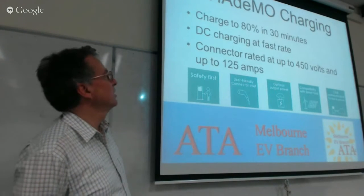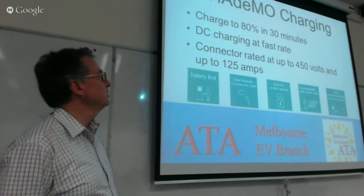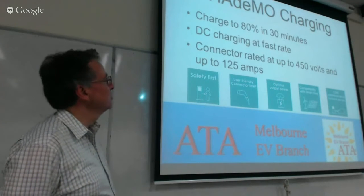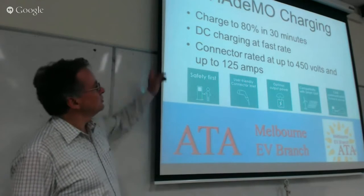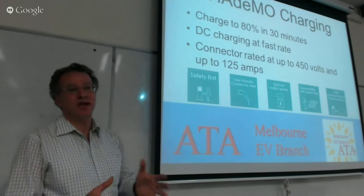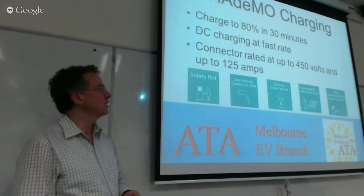So the fast charging stations work on the CHAdeMO protocol. This is one of 3 different fast charging networks that are available. Those 3 stations here in Melbourne are all CHAdeMO. The CHAdeMO charges to 80% in 30 minutes. So it uses a DC charging system to charge the car up. The actual charger is not in the car, it's in the charging station. So it's providing direct current that it's already producing to charge the car.